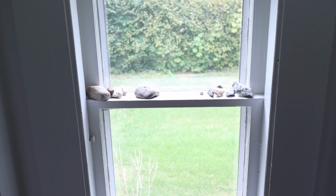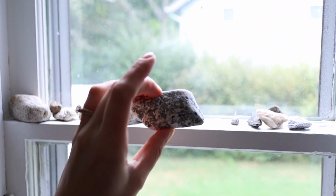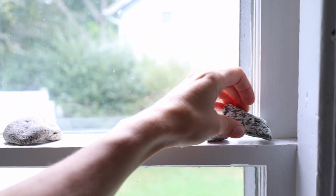I have a little ledge on the windowsill in our stairwell, and I place rocks when my son gives them to me. Yeah, it's just rocks. There's no value to them, but they make me smile when I come down the stairs in the morning. I'm not against some sentimental clutter when it's not impacting the flow of your home. But when it is, it needs to be addressed.